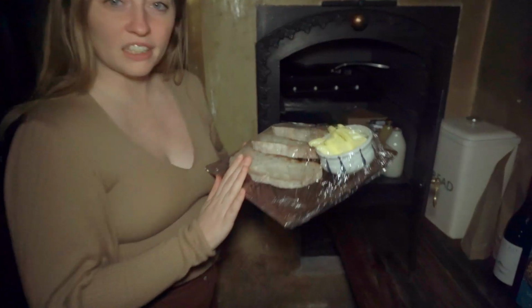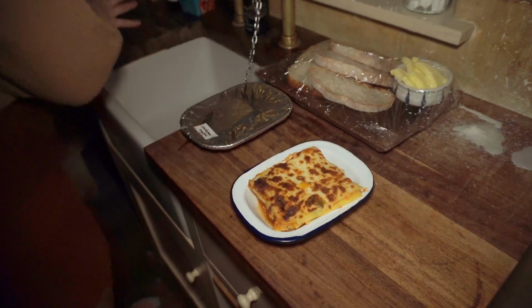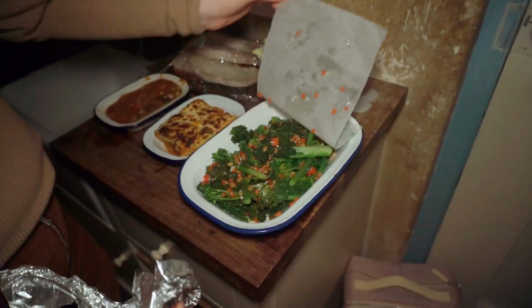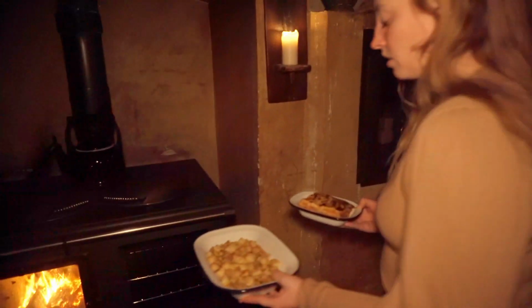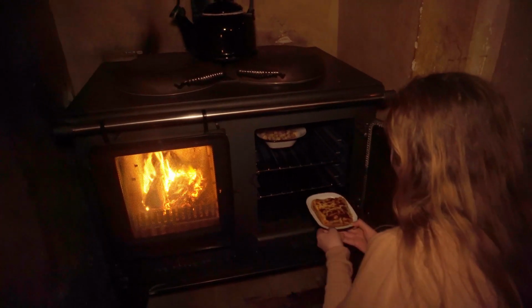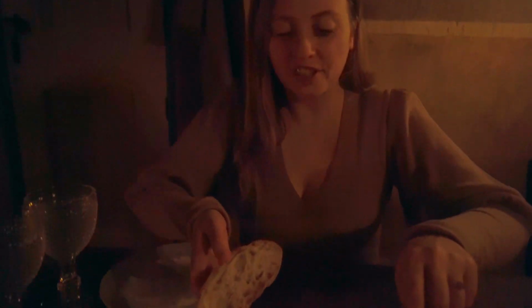So back to our bread oven here, we've got our bread and butter starter. These are our two mains. That looks delicious. Tasty, tasty. Oh wow, look at my salad. We get this heated up then? So we've got our bread and butter starter here, whilst our food's in the oven.